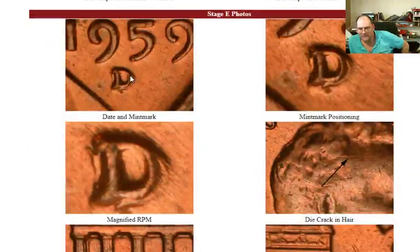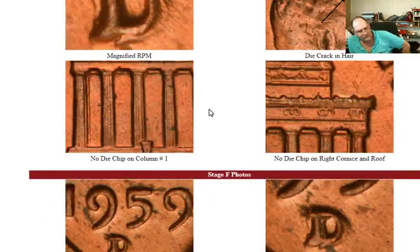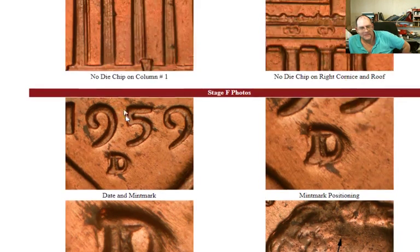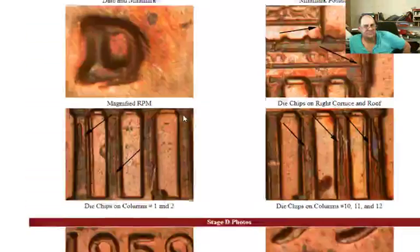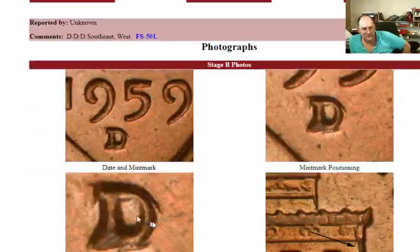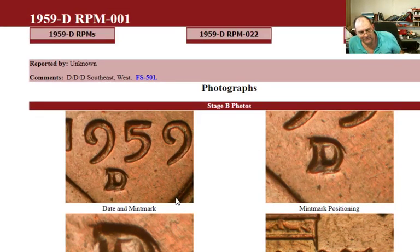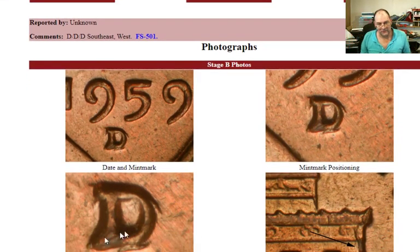And as the die is still used and reused, you know, to produce 50,000 coins or 100,000 coins or 250,000 coins, that die is going to wear out. So you can look at this mint mark and it'll change over time, right? That horn at the top is not as sharp in a later stage as it is in an early stage. Huh. Does that make a difference in value? Yeah, a lot of times people want the sharp one.